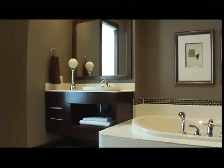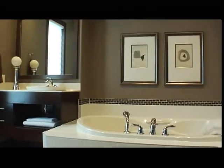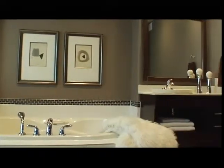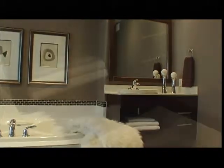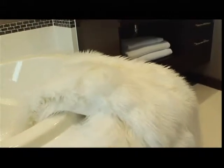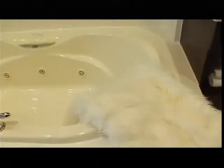Entering the master ensuite are more of Steve's trademark niches, making an attractive display area for accents. The ensuite features a clean, spa-like look. To achieve that, whites and creams are combined with charcoals and grays, along with a tinge of plum.